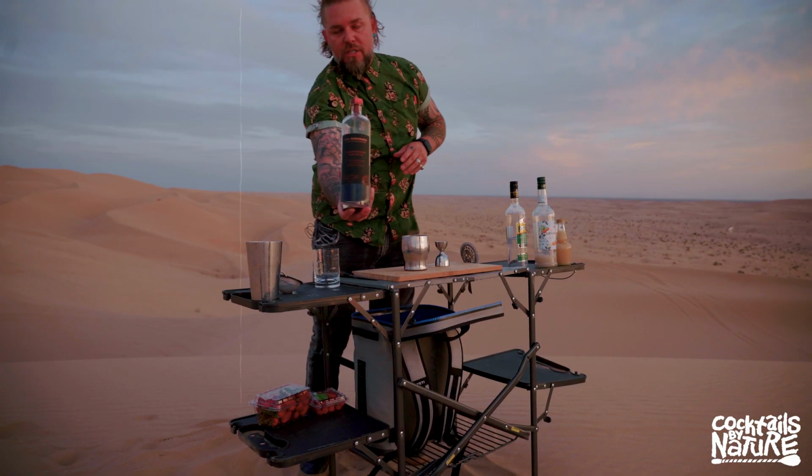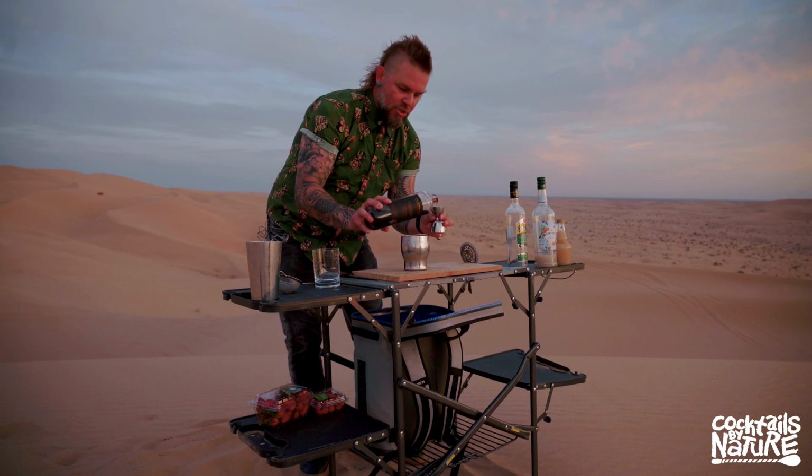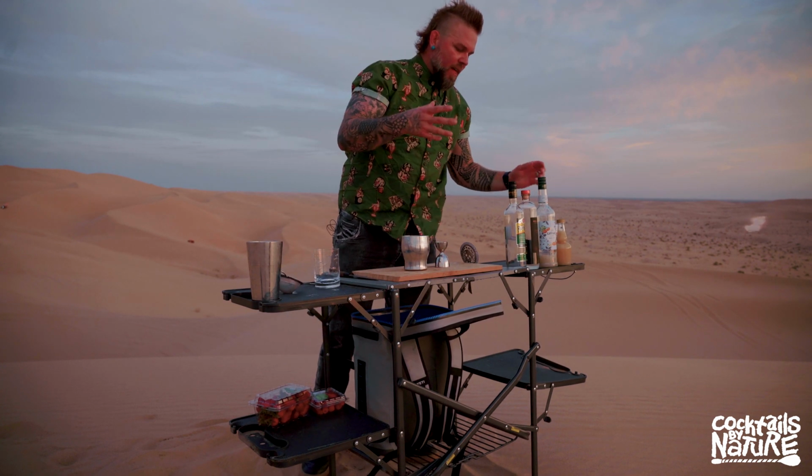I'm gonna use St. George. This is a raspberry liqueur. This comes from St. George Spirits in Alameda, California. I think something like 5 pounds of raspberries go into each one of these bottles. Has a really almost savory flavor profile.